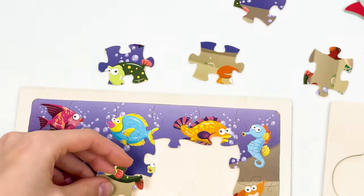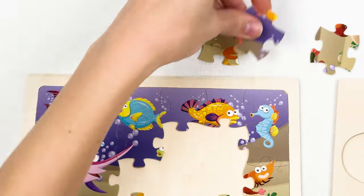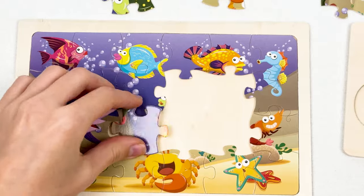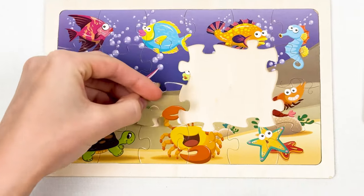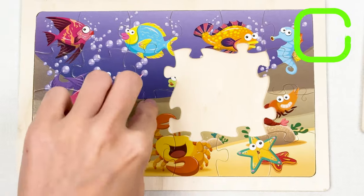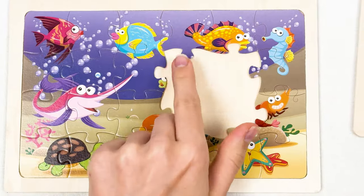Look, I see some eyes. Maybe it's here? No. Maybe then it's this one? No. Look, purple and gray. Oh, yes! Nice! Well done! Let's find the top.